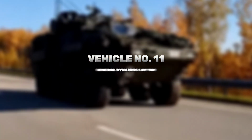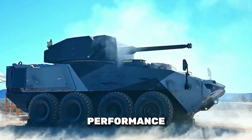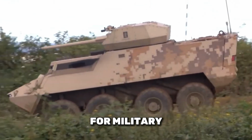Vehicle number 11, General Dynamics LAV 700. The LAV 700 offers exceptional performance and protection. The twist is its high operational cost, which poses a significant budgetary challenge for military forces.